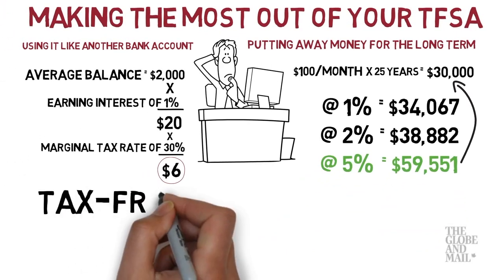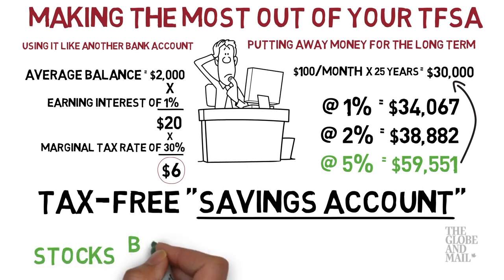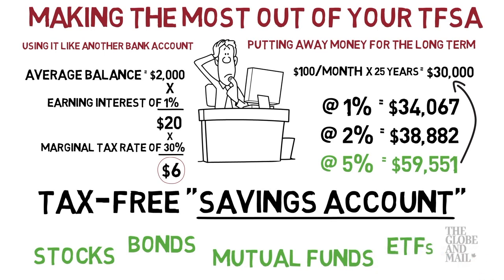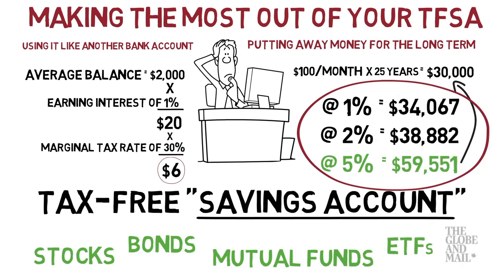For Canadians using tax-free savings accounts with a long time horizon, it's important to understand that while savings account is in the name, a savings account doesn't actually have to be in the account. You can hold stocks, bonds, mutual funds, ETFs, and more in a TFSA. If it's appropriate, utilizing a prudent long-term investment portfolio could be a decision worth tens of thousands of dollars to your bottom line.